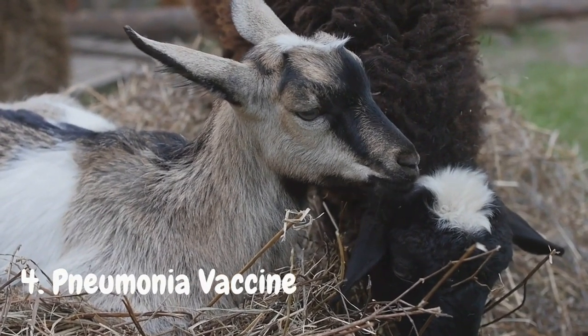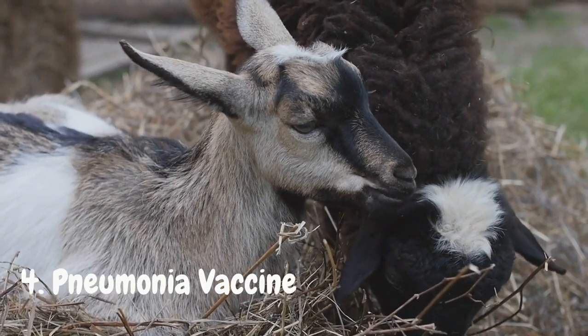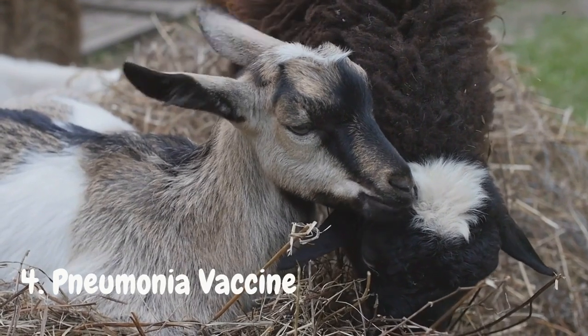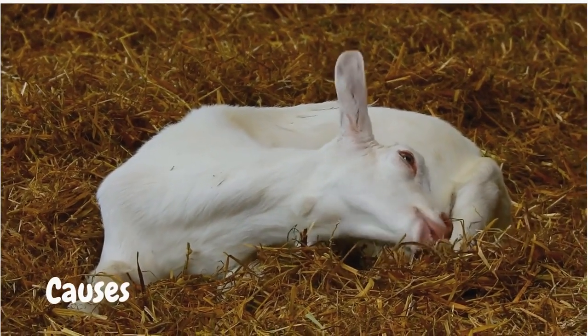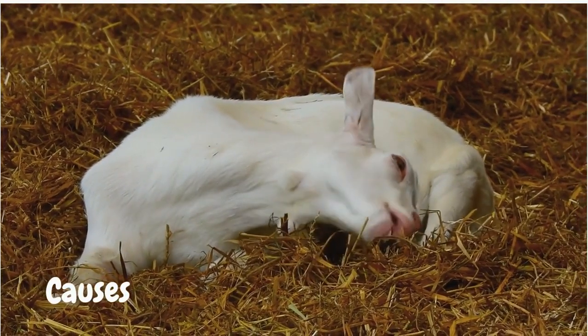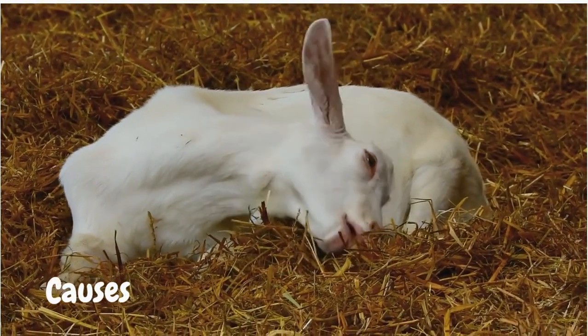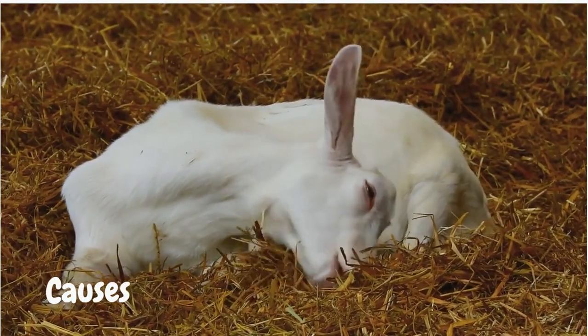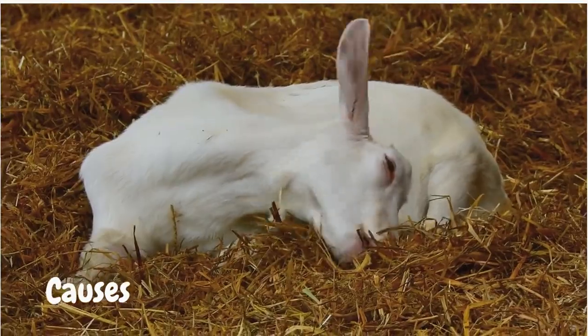In this segment, we'll discuss the causes, symptoms, and the importance of administering the pneumonia vaccine to safeguard your goats from this devastating illness. Causes. Pneumonia in goats can be caused by various factors, including bacterial, viral, or fungal infections, as well as environmental conditions such as cold and damp environments.